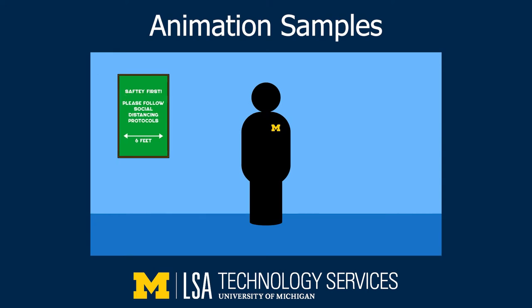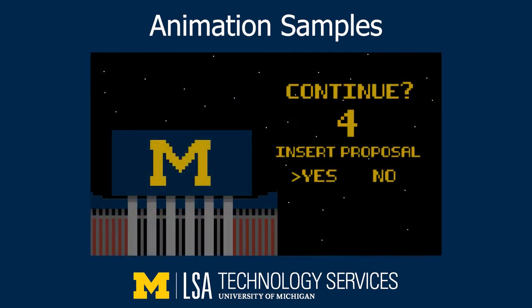When the technician arrives at the room, they will require 6 feet of space around the installed equipment to maintain social distance.